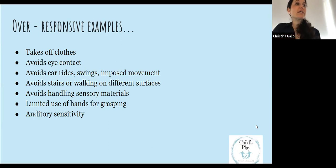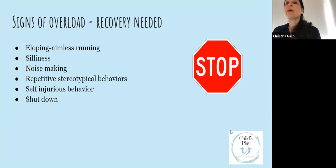So with these kids, let's move to the next slide, which talks about signs of overload. We might see kids eloping, running away. These are the fight flight responses. Becoming super silly, like that laughing before crying, making noise to calm, repetitive stereotypical behaviors, self-injurious behaviors, and shutdown. So these are all signs that a nervous system is overloaded, and we need to use sensory strategies, a sensory diet. It's one option to help get our kids regulated.